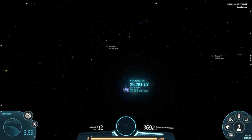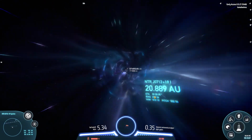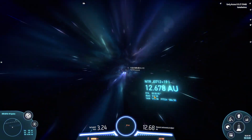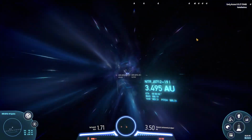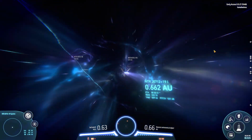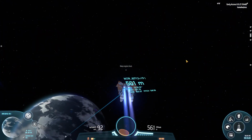It's 25 light years away, so I'll place a cut in here, and I will see you there. Welcome back, and we are approaching this neutron star. It took me 2 jumps to get here, but we have arrived. And here we are. Wow.